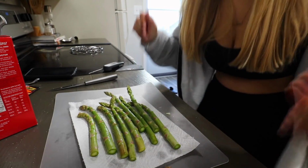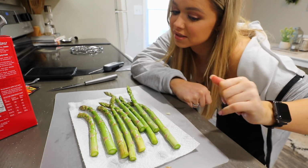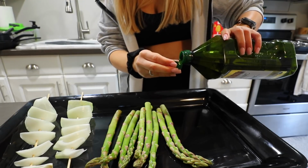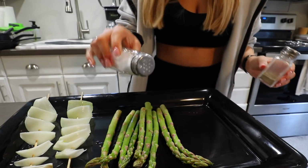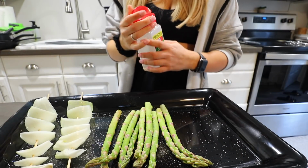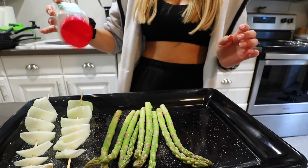Oh, I love asparagus. Favorite vegetable, hands down. Also peas, close runner up, but asparagus, amazing. I'm giving these a capful of olive oil. And I'm also putting a little bit on the onions. Salt and pepper. Half of that made it on the tray. And of course, garlic and onion powder. Those are literally my staples for everything. Salt, pepper, garlic, and onion powder on everything. It will always taste good.